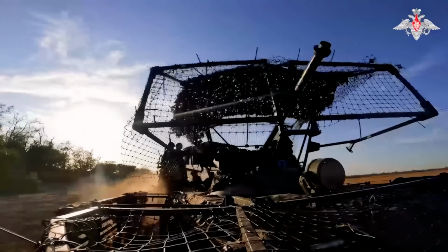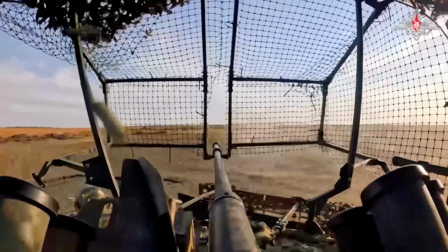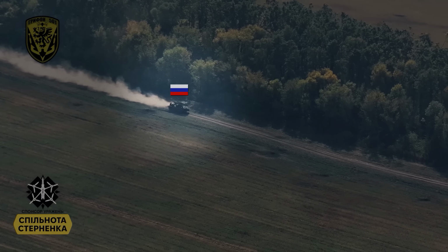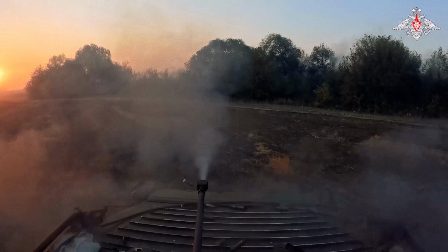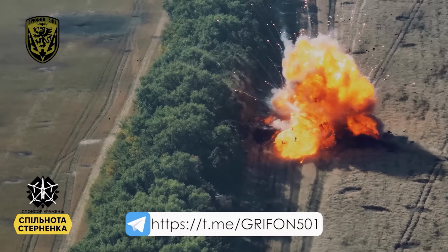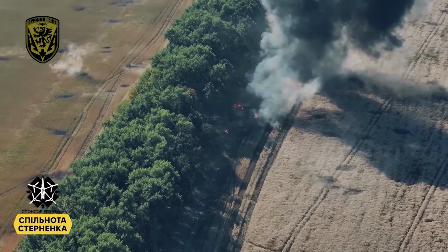This APC is confidently charging into an assault. An APC is driving along the forest belt. There are grids and camouflage nets. In first person, we can see it turning, and a drone dives straight at it. Nothing remains.